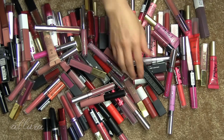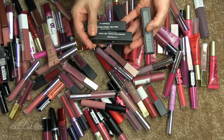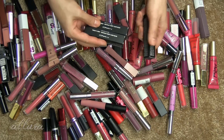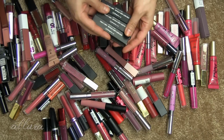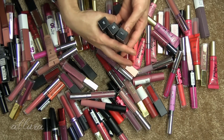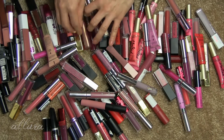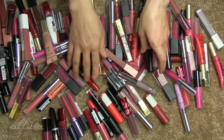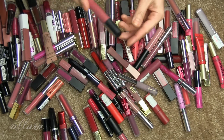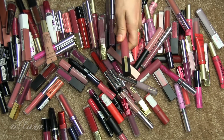Okay, let's see. Oh, there are a few retro matte liquid lip colors from MAC that I have never opened, and they are unused. They are in the shades Oh Lady, Topped with Brandy, and Young Attitude. Because these are new and unused, I am going to keep these. All right, anything else that I know for sure? Oh, one more of the L'Oreal ones. So that's what, 17 now?